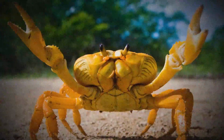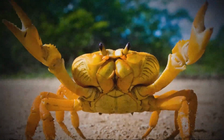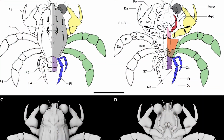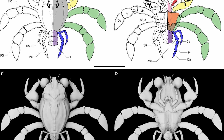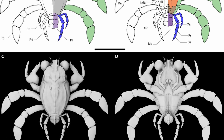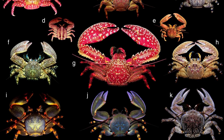Another idea is that the crab form provided better defense. By losing their long tail, they eliminated an easy handle for predators to grab. All told, the crab shape offered real survival advantages, and natural selection favored it again and again, driving many long-bodied crustaceans to converge on a crab-like appearance, even if they were never true crabs. Yet, not every adaptation endures.